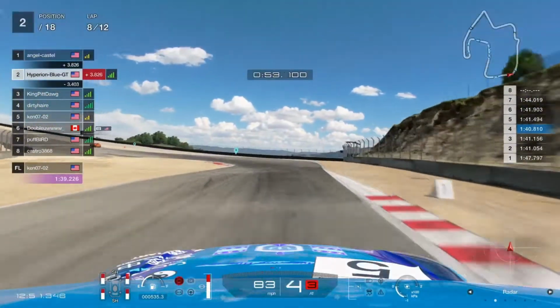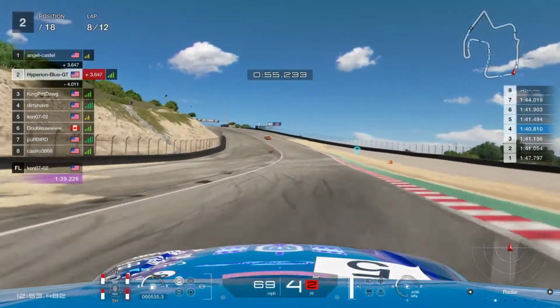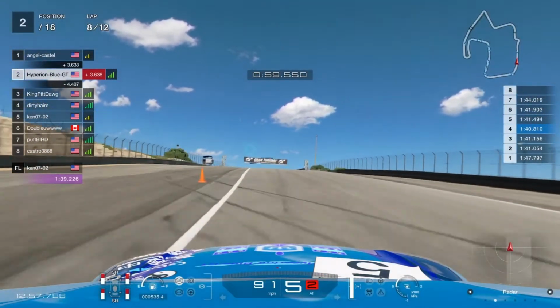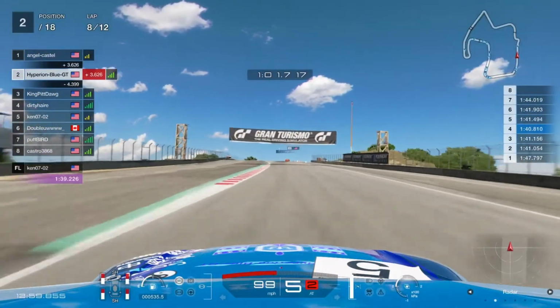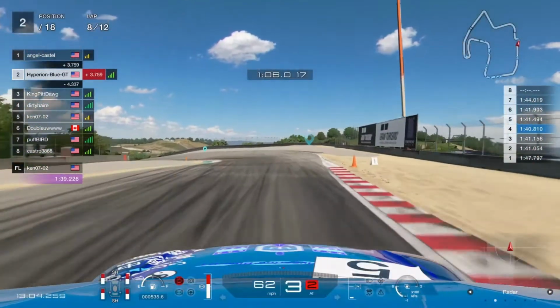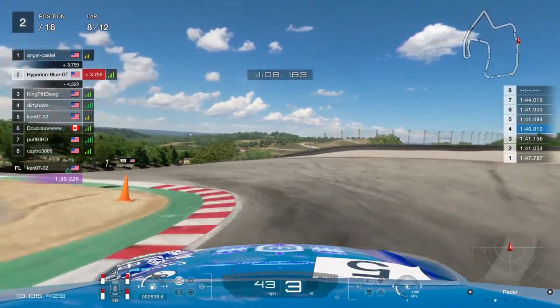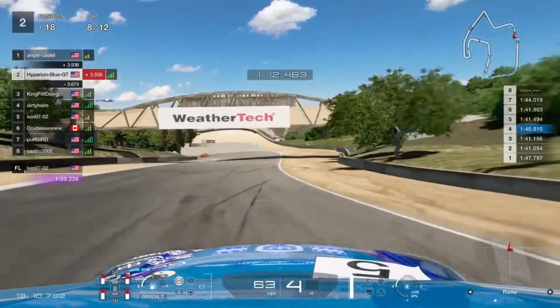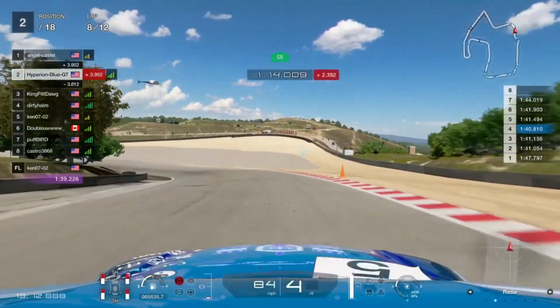Entering back onto the rear straight, take that left turn, and going on to the corkscrew once again. Angel Castell is now going to have to take that best chance. I hope he can do it. This one might have a good perfection of tire grip whenever it's going to have to stay on for a good balance. That's more like it. Pass underneath the WeatherTech bridge, and I'm going in to do the same thing.